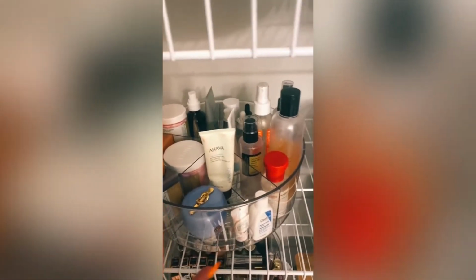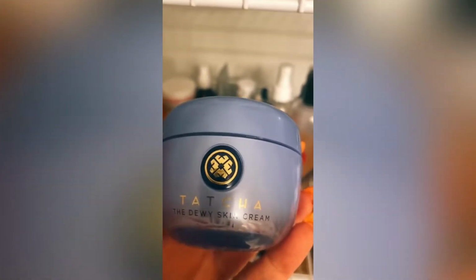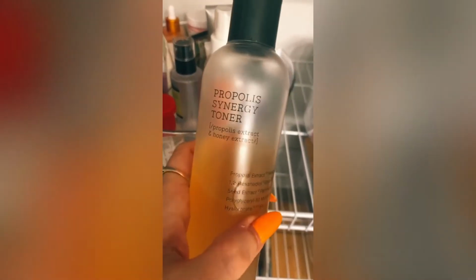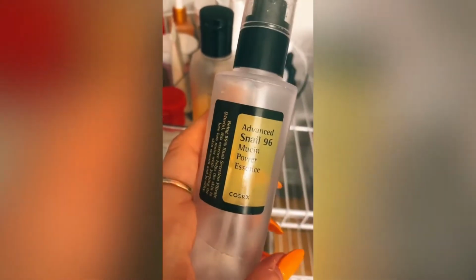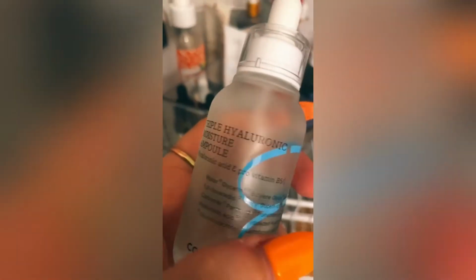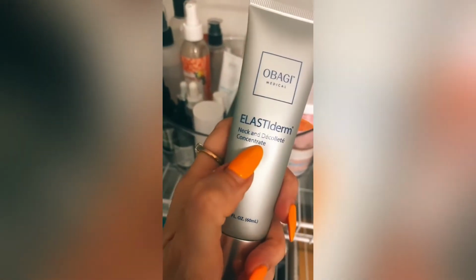All right, next is skincare. I'll just pick out my favorites, I promise. The Tatcha Dewy Skin Cream. Seriously, the best thing ever. This Cosrx Toner. Cosrx Essence. That's Snail Mucin that I use in like all my videos. Also Cosrx, this is a triple hyaluronic moisture ampoule. Obagi Retinol. Obagi Neck Concentrate.